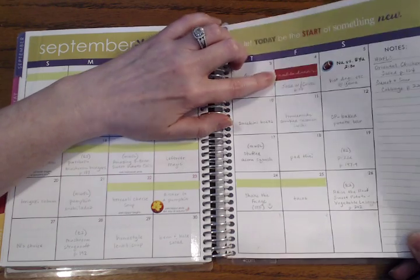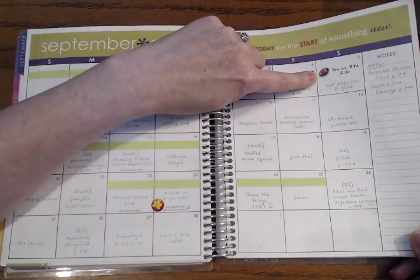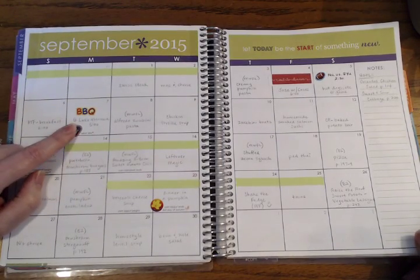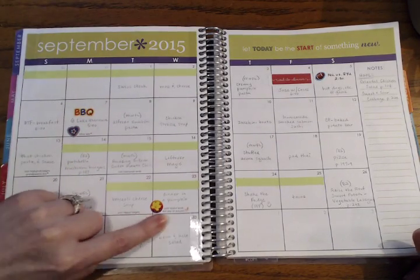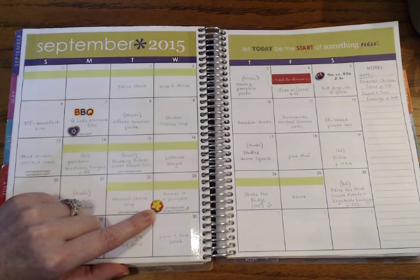So we're going out to dinner, and I just have stickers that I needed to use up for that. Then here's just a big football game, so we'll be eating at the game there. And then of course, Labor Day, we've got a barbecue at the lake. And then I just denoted the first day of autumn because, oh my goodness, you guys, autumn is so great.